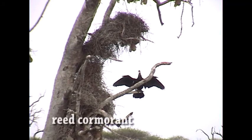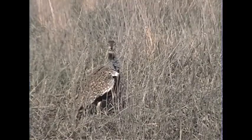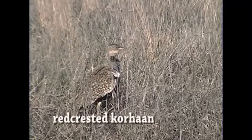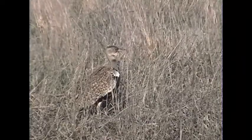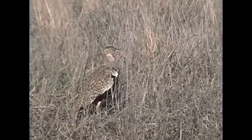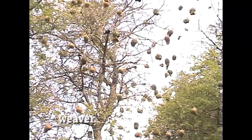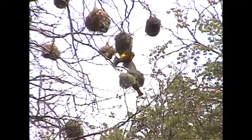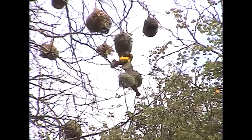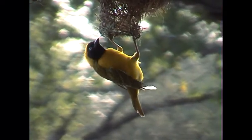Near water, you often see cormorants. This bird makes an interesting sound. In the trees, you often see tennis ball-sized nests hanging down from the branches. Most of the time, these are warblers' nests. It must take a lot of skill to construct one of these nests.